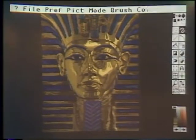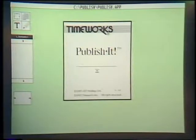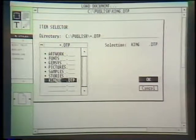What I can do is capture this picture and go back to the Headstart environment. And now we will pull in Publish It. What this is going to allow us to do is actually combine a spreadsheet, a database, word processing, or graphics, which are all included with the system, in a desktop publishing format so that a person could actually create their own letterheads, logos. And I'm going to open. And you can pull up that graphic. Correct. That you created in the Paint program.